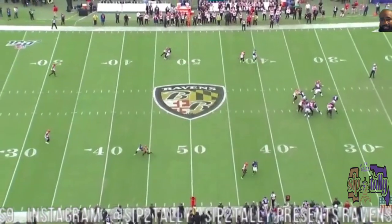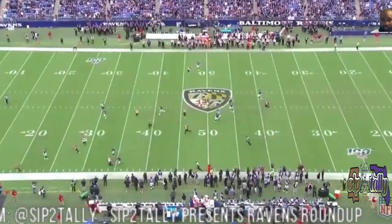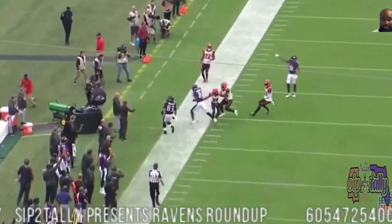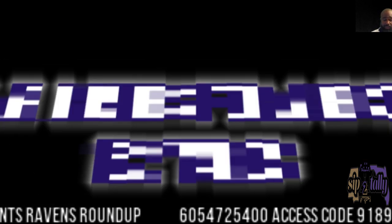Let's try back to pass. Everybody's covered. Just get out the gate. I think he really lost track of time, so he tried to get out of bounds the last second. But still, this is how I think he should get a lot of his chunk yardage. Again, editing mishap there. But with that being said, that's Lamar's run.